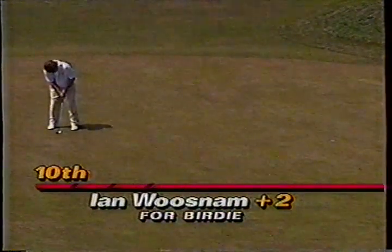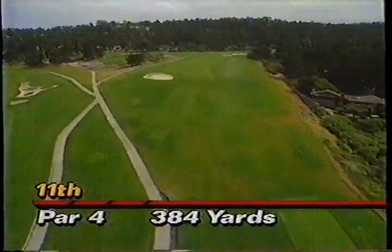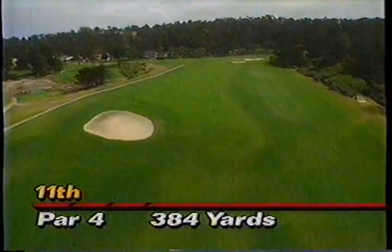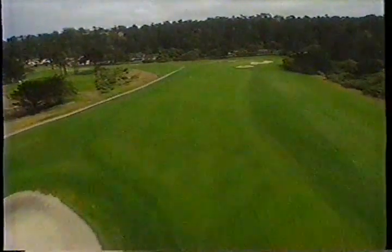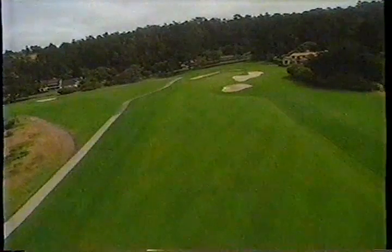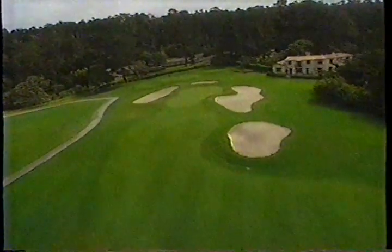At 10, here's Woosnam for birdie. You know, Woosnam finished second in the U.S. Open at Oak Hill to Curtis Strange. Here's the 11th hole, an uphill par 4 of only 384 yards, playing dead downwind today. Can't see the fairway from the tee, must fit it between 2 thick stands of rough. From there, today with the wind, it's a short wedge, second to this very small but firm green.